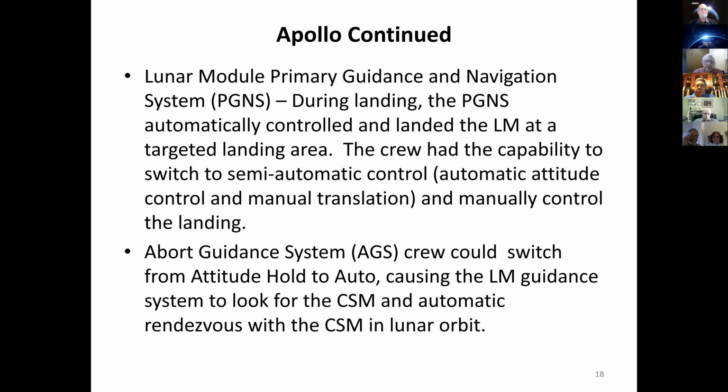Lunar module primary navigation control, called the PNGS system. It was automatically controlled and landed the LM at the targeted landing area. The crew had the capability to switch to semi-automatic control and then manually control the landing. And as we know, Apollo 11 and most of the lunar crews ended up switching to manual control to do the final landing. Abort guidance system on the LM. When you were coming up from the moon, if there was a real problem, you could switch attitude hold, which was automatic, and the AG switch could be switched to AGS and automatically try to rendezvous and dock with the CSM in lunar orbit. Next slide, please.